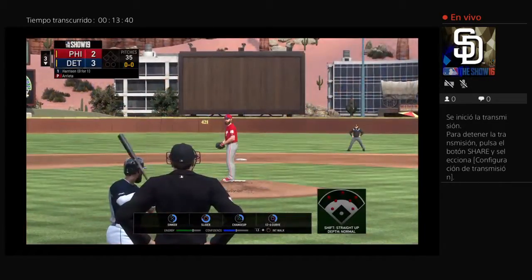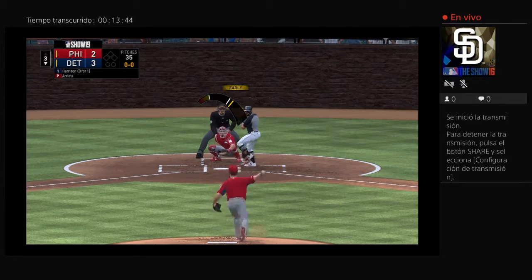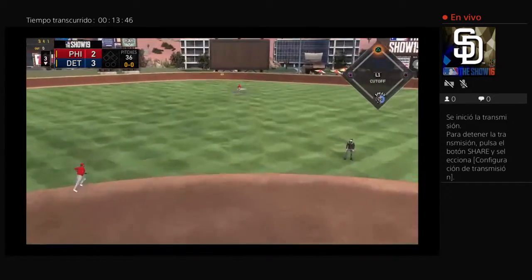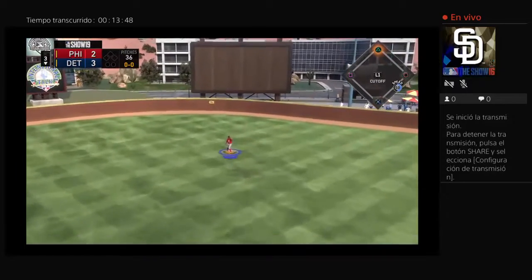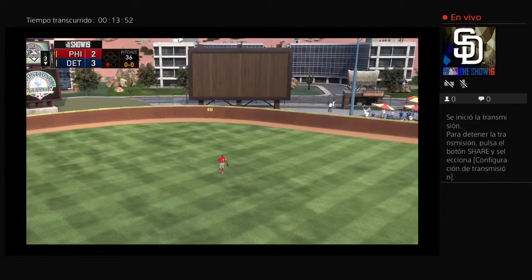Josh Harrison stands in as we move on to the bottom of inning number 3. The second baseman. Line towards center field. Harrison. Herrera patrolling center makes the play. 1 out.